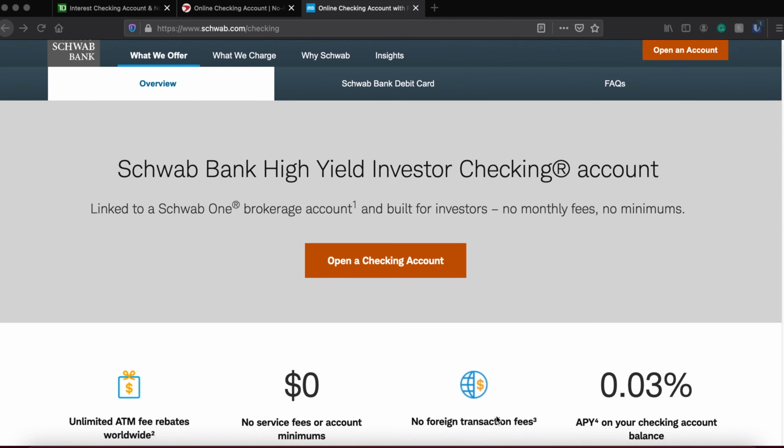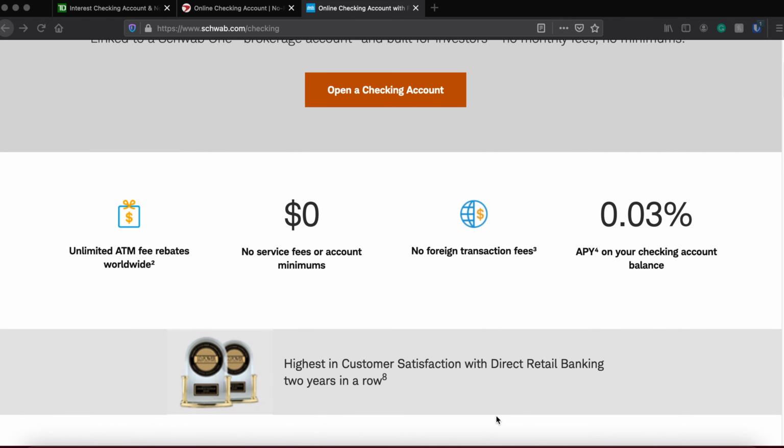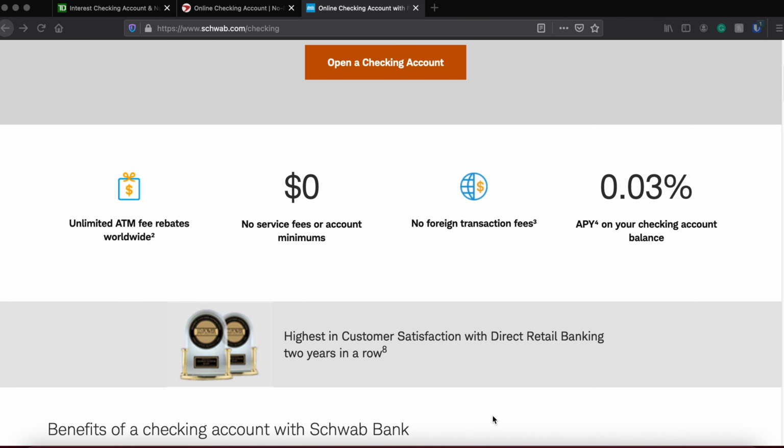My number 1 bank to use as a traveler or a frequent traveler is Schwab Bank. Schwab, as the majority of people know, is a brokerage firm where you put in money to invest in the stock market. But if you did not know, they do have a checking and savings account. And one of the best features, especially on their checking account, is they have unlimited rebates on foreign use of an ATM.